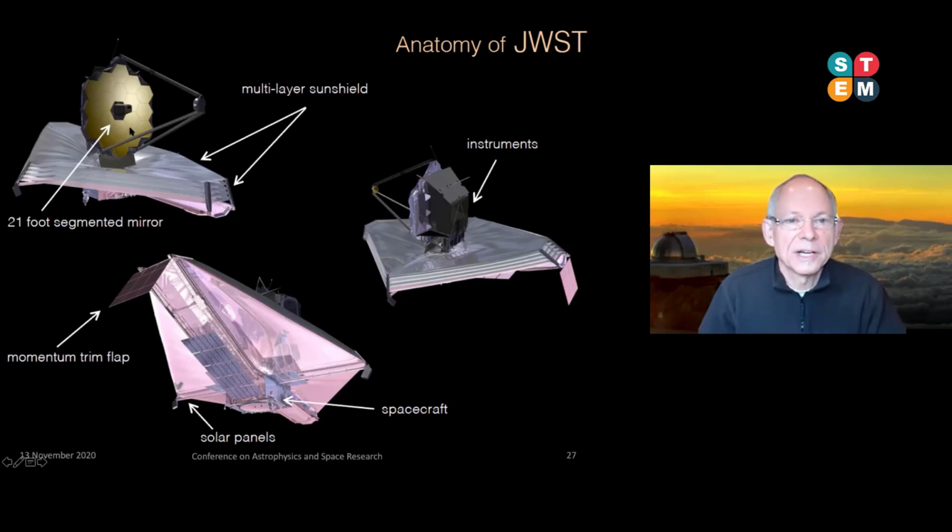And that's important for infrared observations, because the heat of the telescope can produce a background that can make the observations less sensitive if the telescope is warm. The instruments are on the back side of the telescope, and the solar panels and all communication to the Earth is going to be on the warm side of the sunshade.